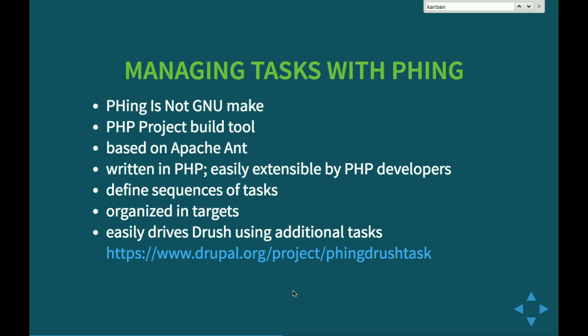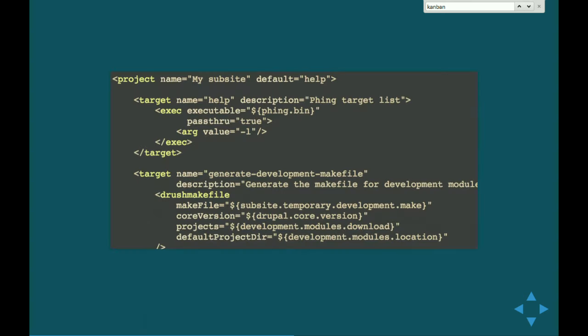So you can have a task like this. You use Drush make file. You can use all the commands you have in Drush in Phing. So additionally, you can add all the automation you need in Phing.